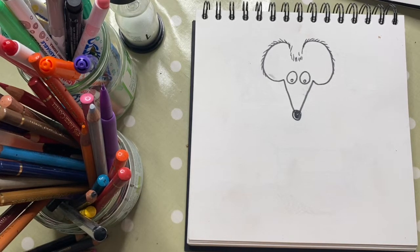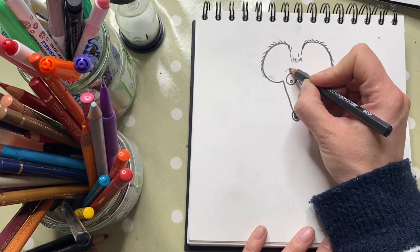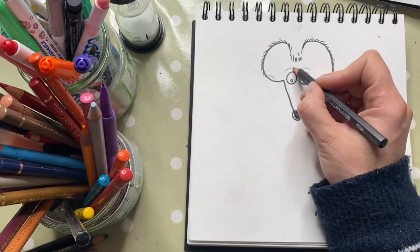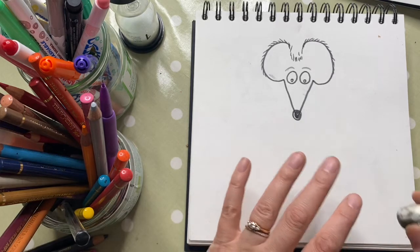Very good. Now, the next part is the really important part. And I'm going to show you first before you do this. We are going to be giving Chris Mouse some eyebrows. Now, eyebrows, when you're drawing them onto characters, are really, really important because they show us the emotion of the character. Let me show you how that works. If Chris Mouse was just a happy mouse, no problems at all, he would just have nice curved eyebrows above his head, like so. Let me just check you can see them clearly. There we go. He's just got eyebrows, just normal eyebrows, two curved lines above his eyes.